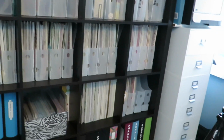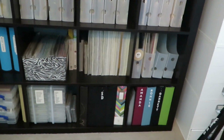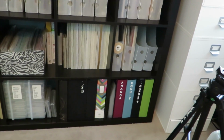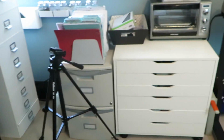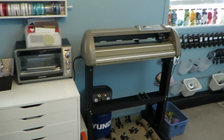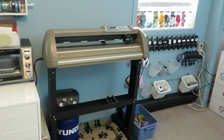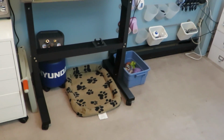There's a little bit of change I did. I forget what it was now. Oh yes, I put my paper stacks over here in that middle cubby. Then I moved my Alex drawer over to here. Here is my GCC Puma. It has nice big space now. Percy's little bed is beside there, as well as his toys.